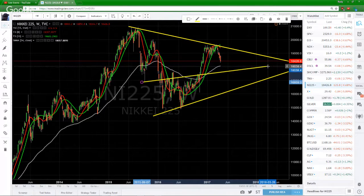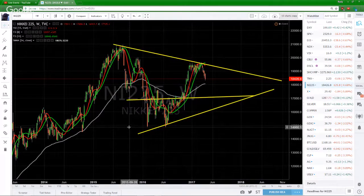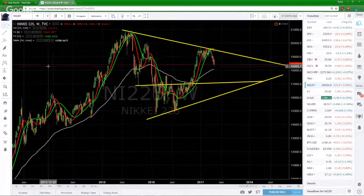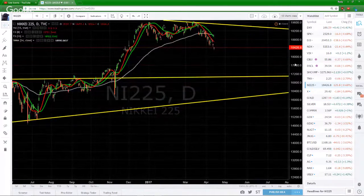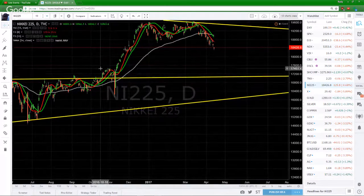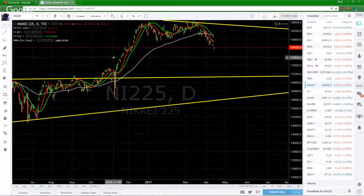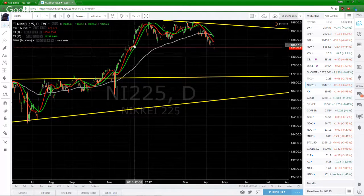Let's fix that. That's right there. Lots of support on the way down. Weekly chart. The daily, falling off a cliff. So let's see where it holds. I got a line of support, 17.4. I have a bunch of gaps over here. It's holding at 18.2 with this pattern here.